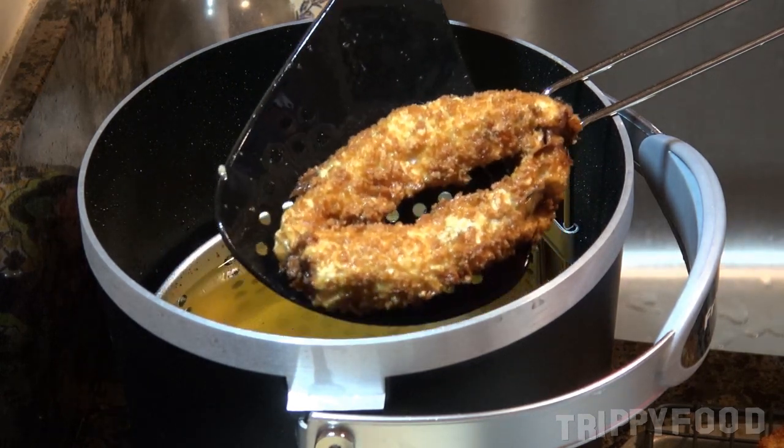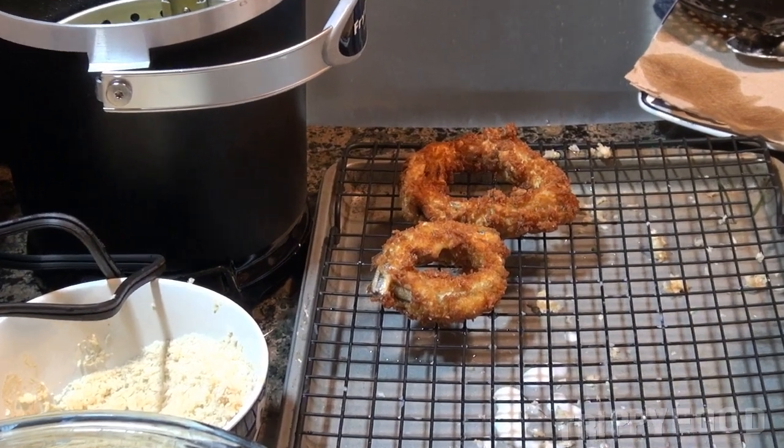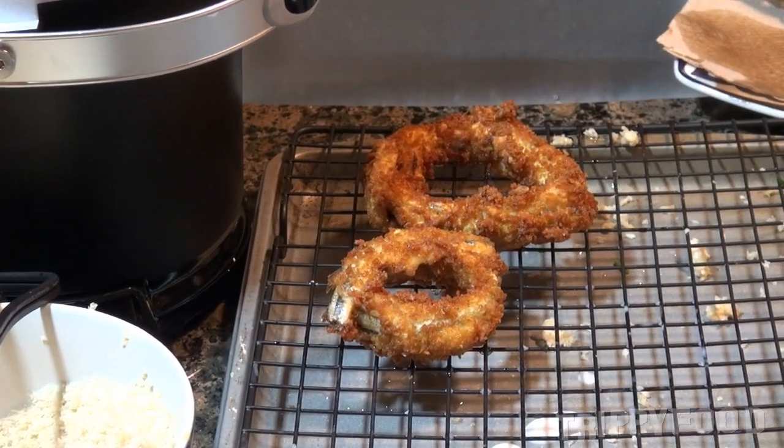Nice and golden brown, and out it goes. So here's our first 2 grunion rings. Probably have enough to make about 4 or 5.